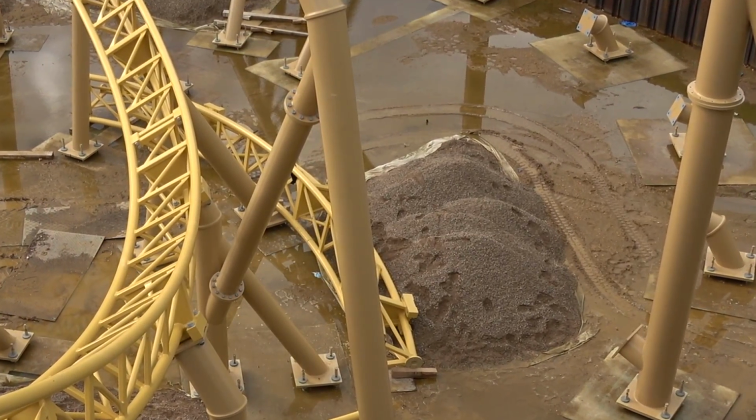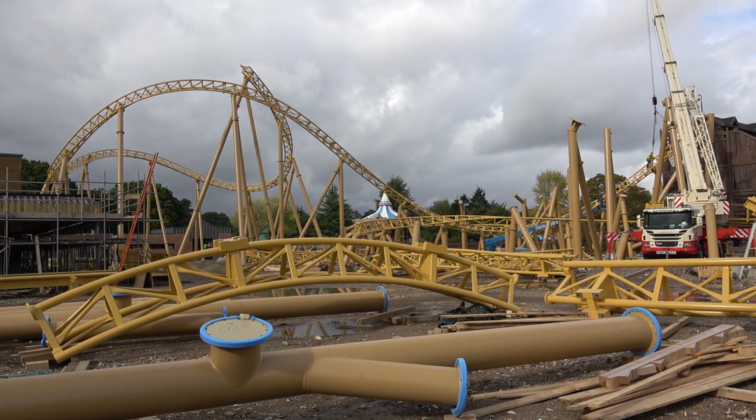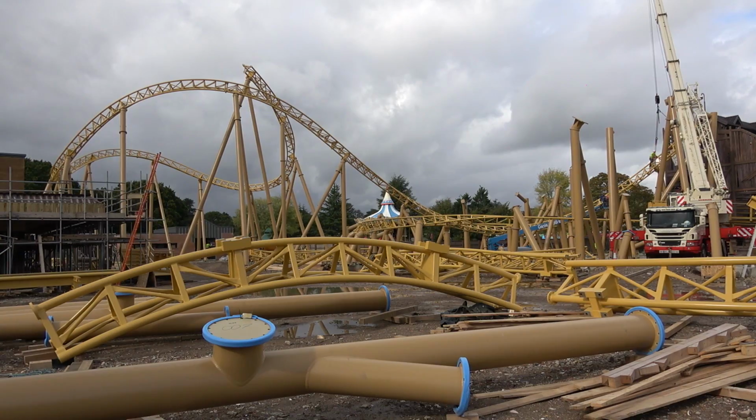Here's a track section down on the lower part of the site ready to be lifted into place, along with a bit of an overview of some more of the track sections that will be lifted into place over the next few weeks.